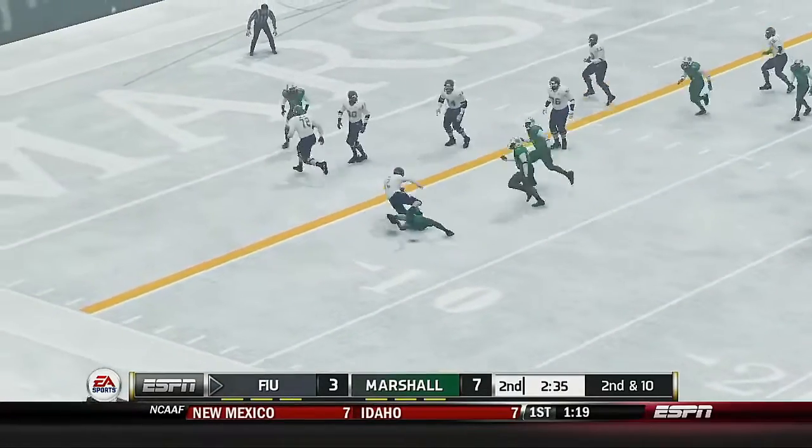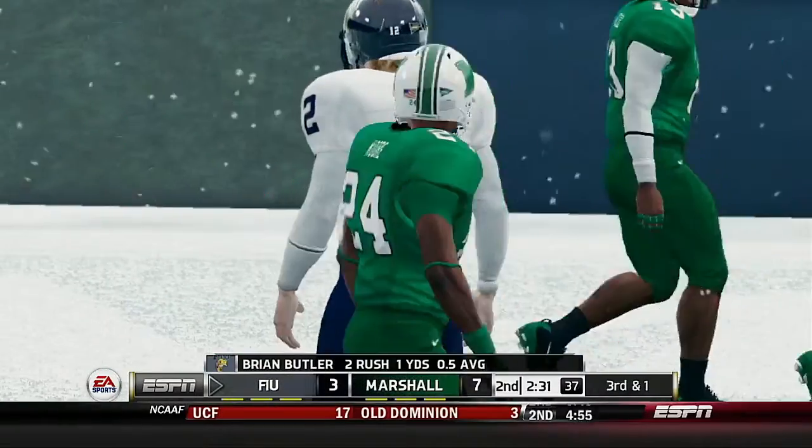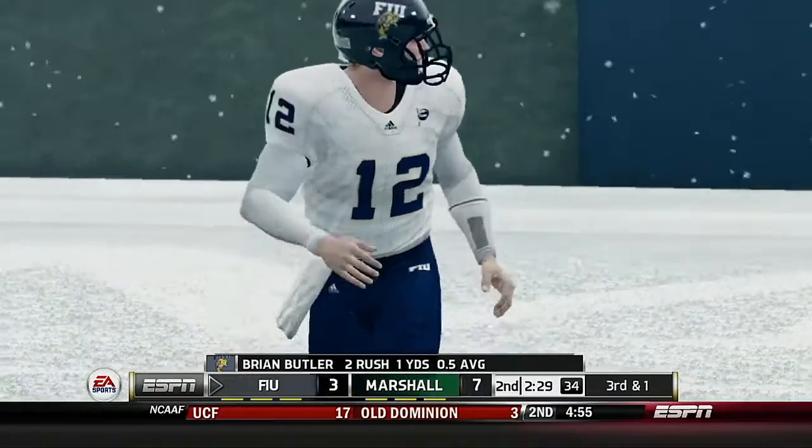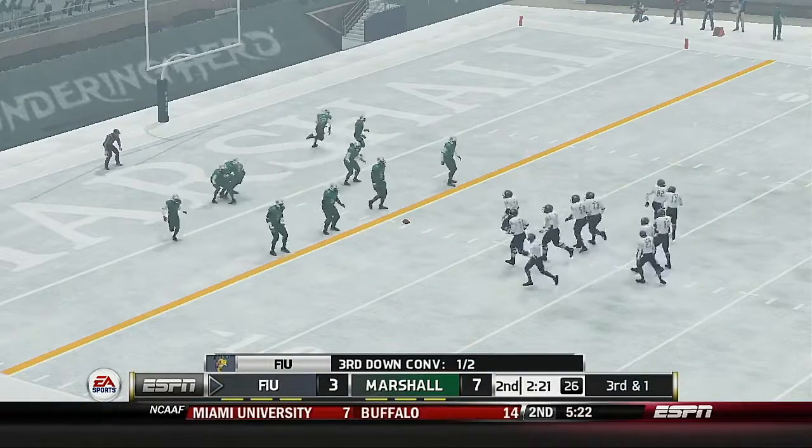He might have a chance. Tackle around the 6-yard line. Gain of 9 yards. That'll make it third and one. Short yardage situation here. It's third and one.